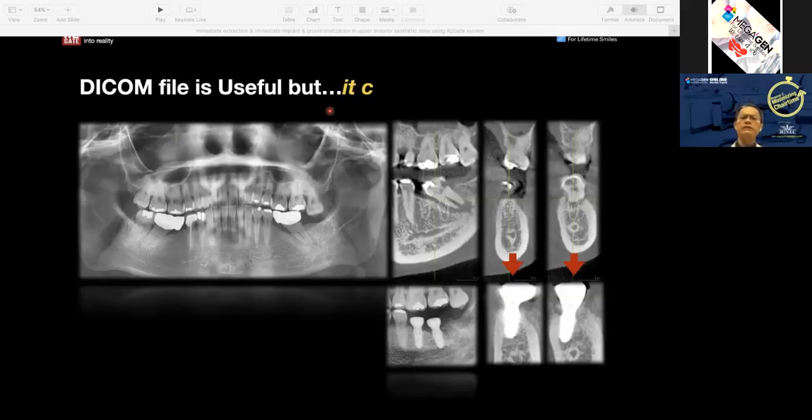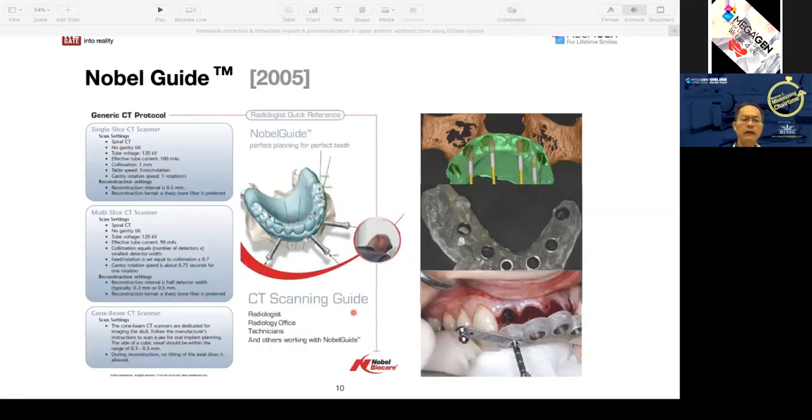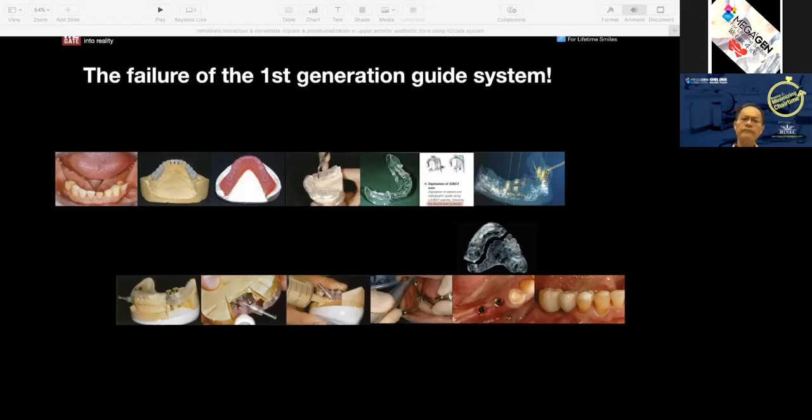But we still had a lot of problems, not only the cost, but also the time, and ultimately also the inaccuracy. So let's review the first generation of CBCT-based guided systems. The ones that are quite well known are Anatomage, Nobel Biocare, Simplant, or Sirona SICAT. Take the Nobel Guide, for example. It came up with a system around 2005, which is about 15 years ago.